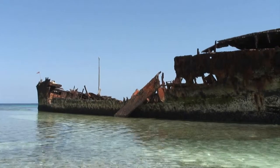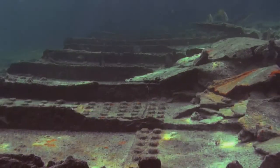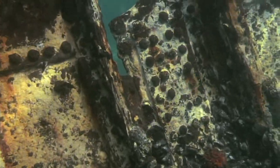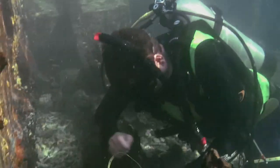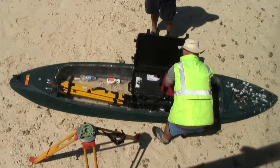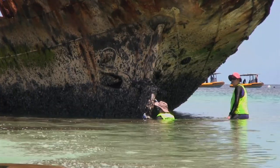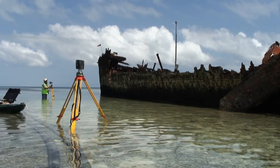So since 2012, this piece of hull plating has fallen off. The problem with Protector now is that it is starting to deteriorate. It is starting to fall apart. We've partnered with a number of different organizations to do a major project, laser scanning of the vessel, and use this to make models, bringing Protector back to South Australia virtually from where it is now. So if it does fall apart, it'll still be there.